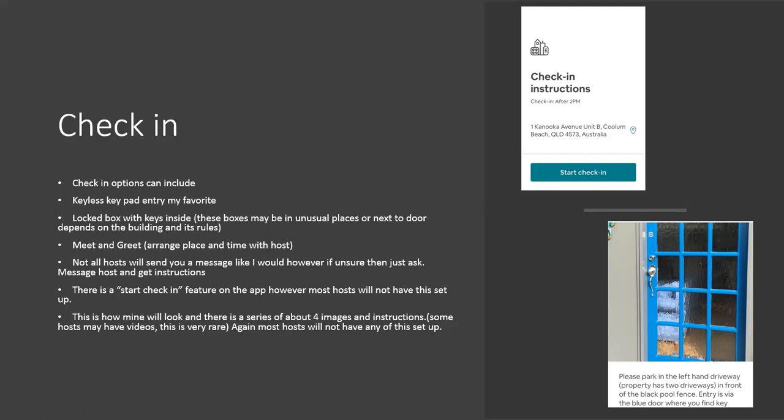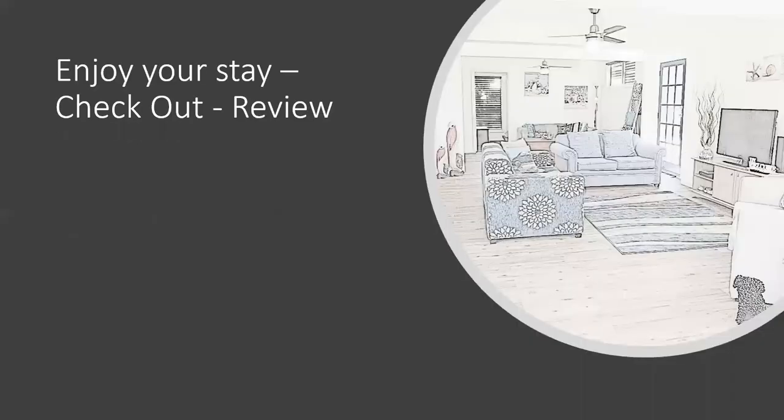Now mine comes in a series of about 4 images, which includes the key safe and stuff like that to make it nice and easy. And again, you just follow along. But hopefully the hosts, like I do, have sent you a full detailed message, and you should have your address. Airbnb should also send you at least 3, if not more, emails in the lead up to your stay. So again, make sure your emails are set up and you're not in junk.